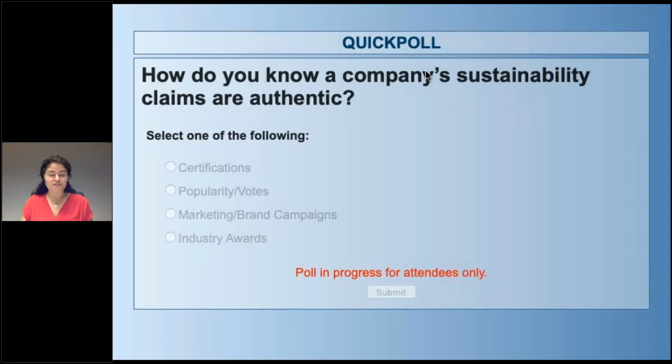First and foremost, there are certifications like organic and fair trade. We also have recognition based on popularity and votes. This can come from highest votes on a social media platform or campaign, as well as submissions into a ballot. Marketing and brand campaigns are very convincing and aligned with the sustainability message, and can elaborate brand awareness very well.